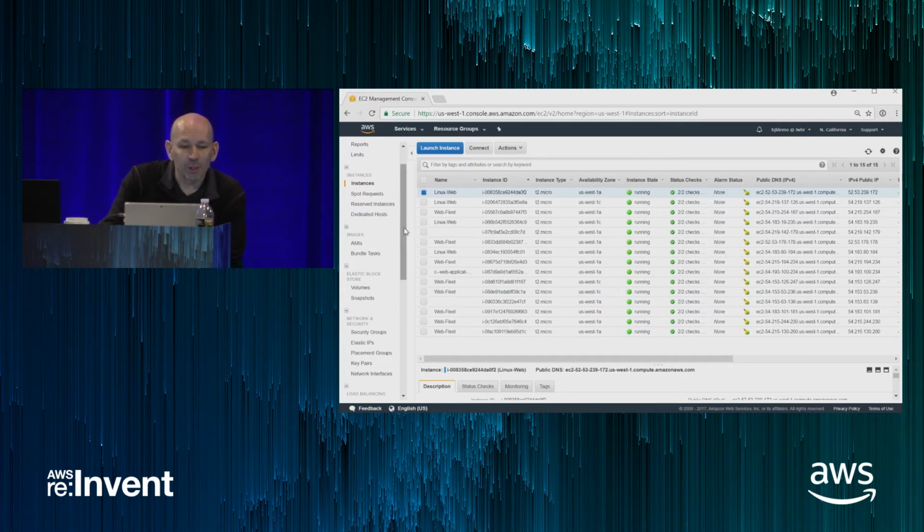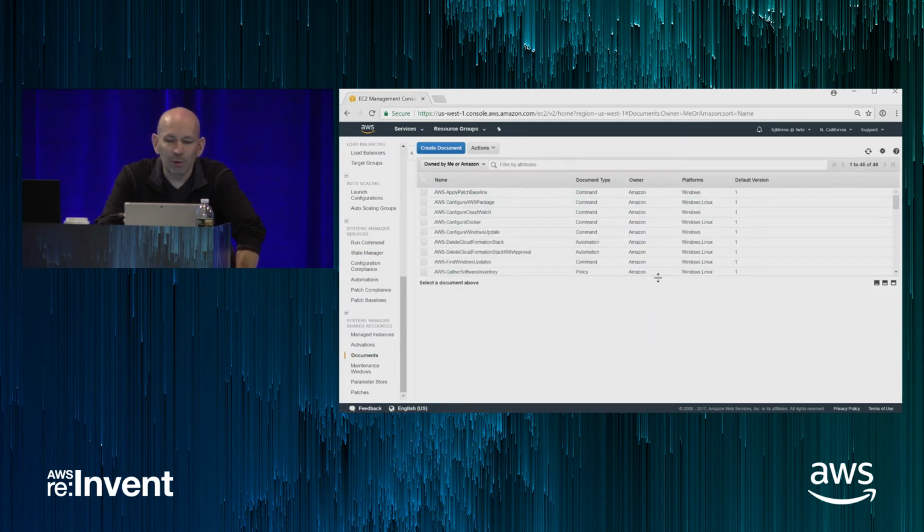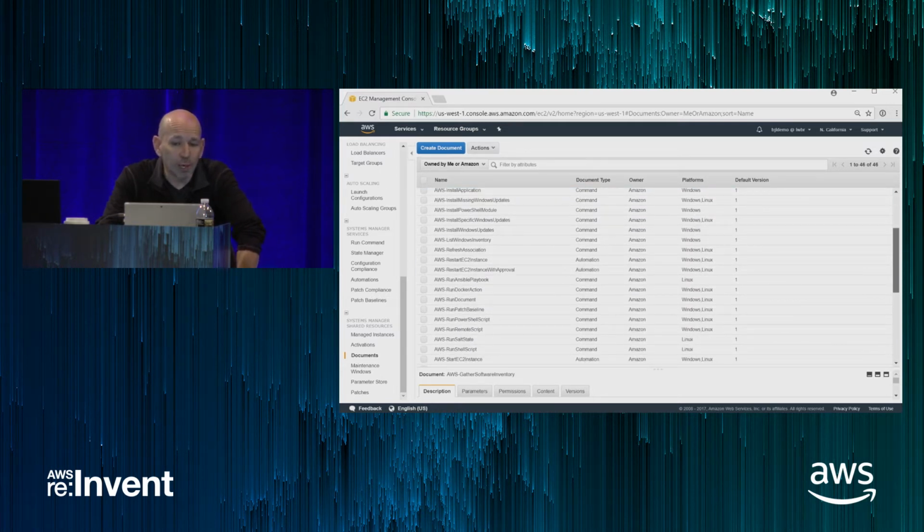Let's go take a look at a document that's going to turn off that remote management for me. So if we look at the documents, we've got a bunch of documents here from Amazon. Things like apply patch baseline, things like gather software inventory. But we see that some are commands, some are automation. This one's a policy. That's important because what we want to do is run a run command. They have to come from a command template.